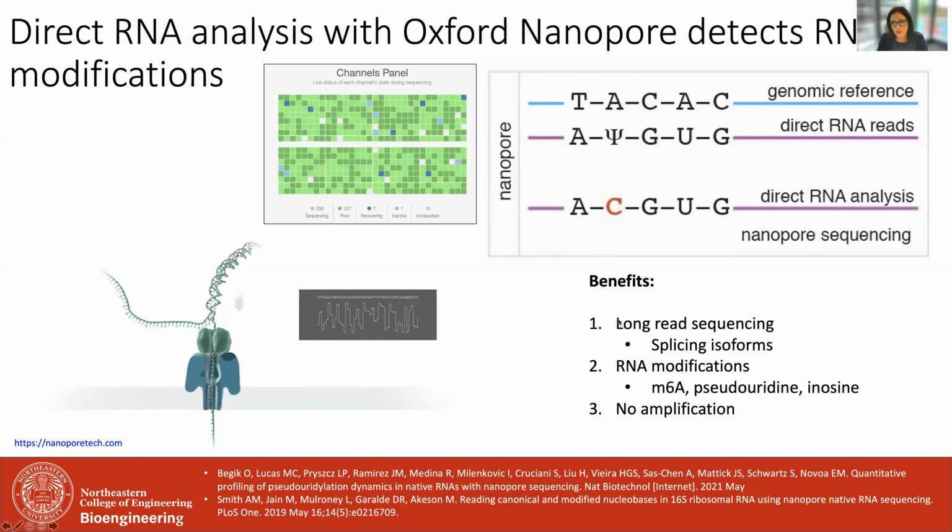So when you do the long read sequencing, you can detect splicing isoforms on top of the RNA modifications. And you could also do RNA modifications in a combinatorial way. So we could look at one modification on a single gene, or we could look at multiple modifications on a single gene. And you don't have an amplification bias that comes with this because it's direct RNA that's going through.